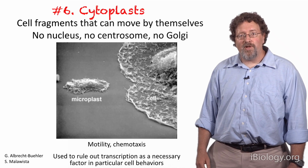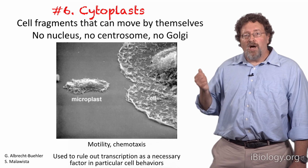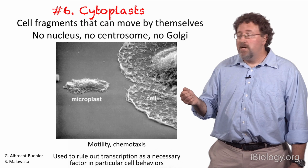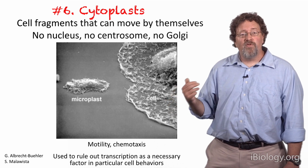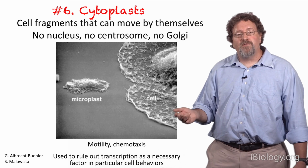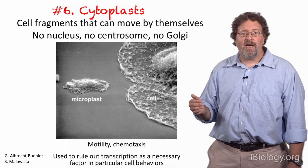Number 6, cytoplasts. What a cytoplast is: under certain conditions, for example, by heat shock, a piece of the cytoplasm will decide to just take off by itself. And that's shown here. You have a little piece of cytoplasm that's just crawled away from the rest of the cell. These cell fragments can move by themselves. They leave behind the nucleus, the centrosome, the Golgi. Most of the components of the cell are left behind, but yet this little fragment of cytoplasm is still able to move. It can still do chemotaxis.